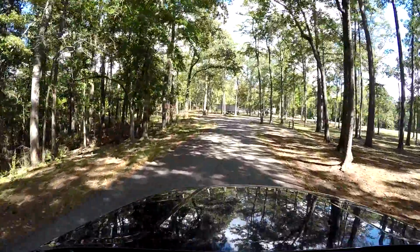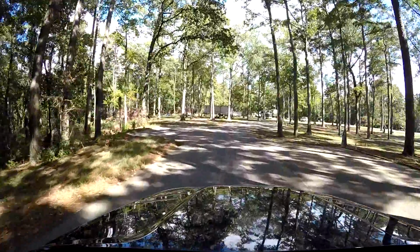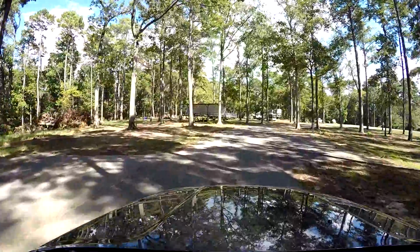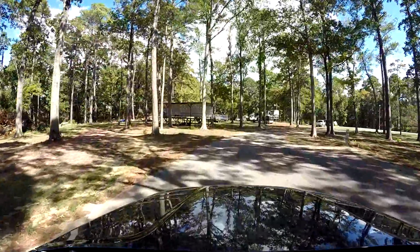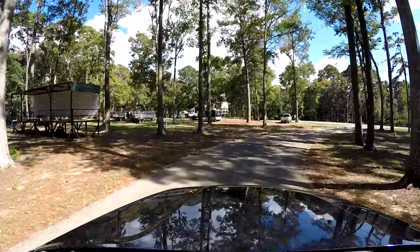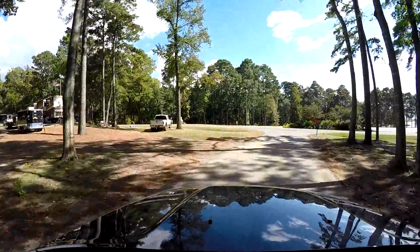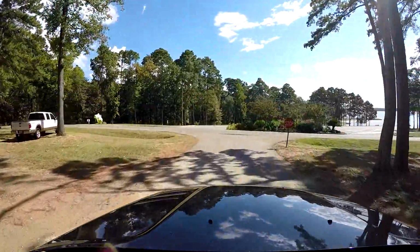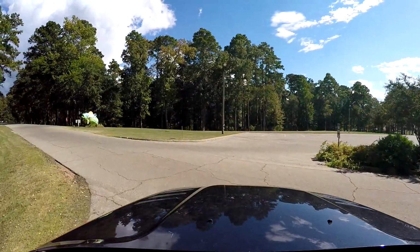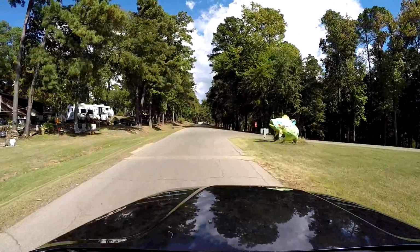It's also a great place just to go sightseeing. We had a friend with a party barge, and we went for a cruise, and it's beautiful homes. The middle of the river is the state line between Texas and Louisiana. Now we're going back to the campground.